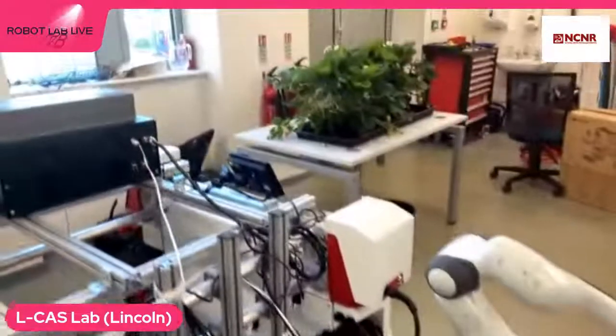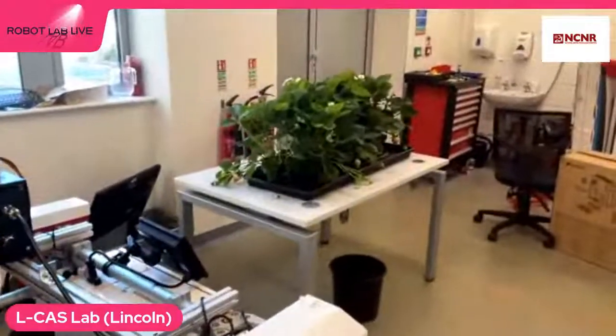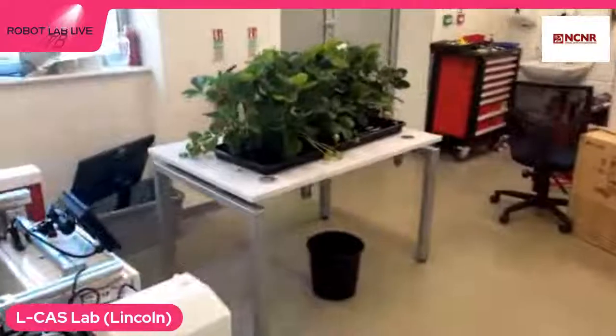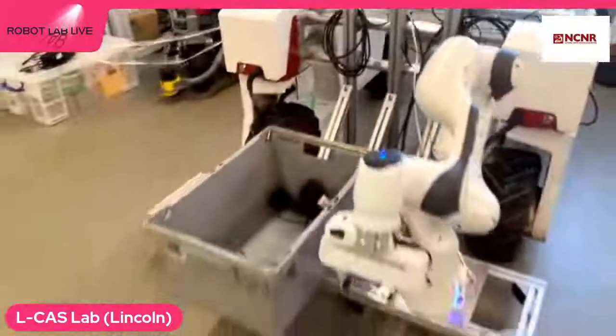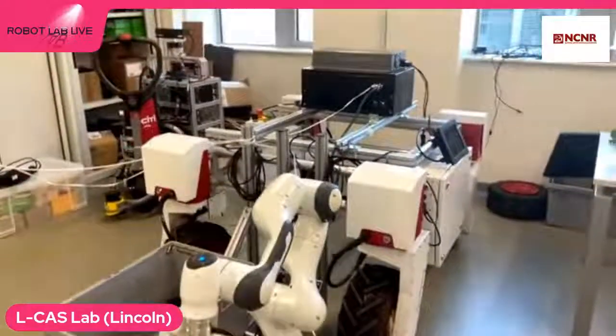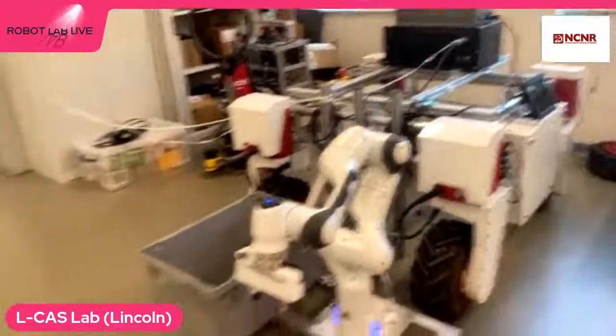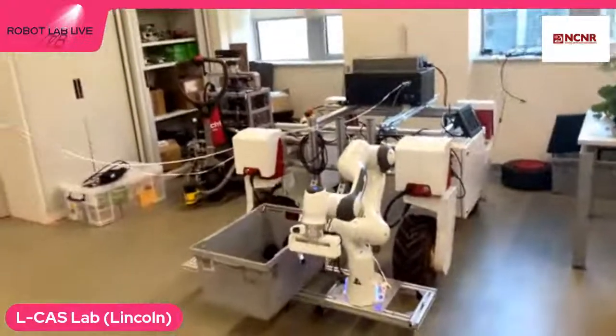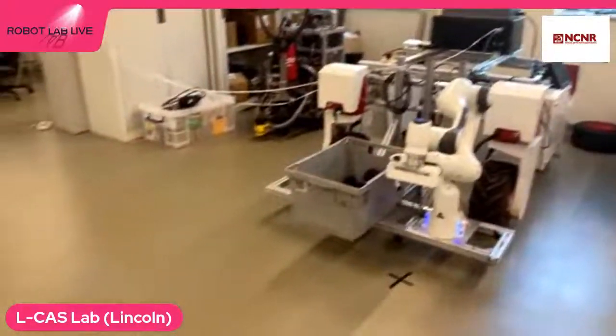For instance, we use other arms outdoors to do things like strawberry picking. So this particular setup has also been, this is an actual strawberry bush that this particular platform was working on yesterday. Slightly different manipulator, but the same sort of mobile platform can go about and do other jobs.